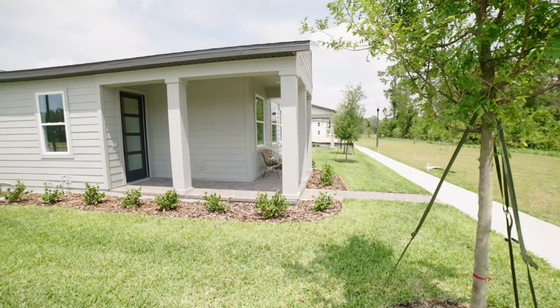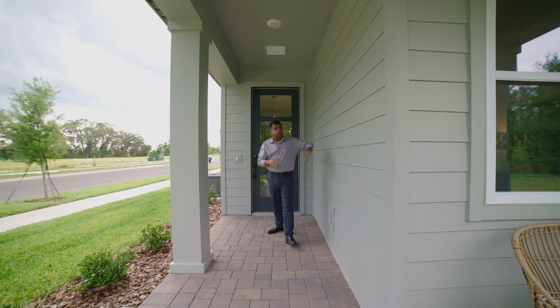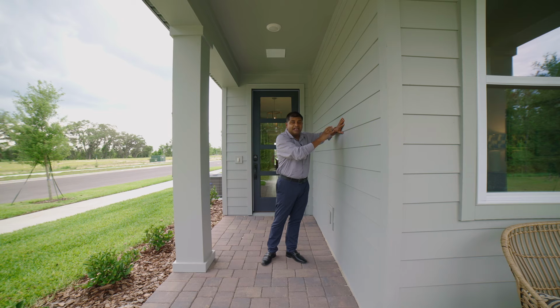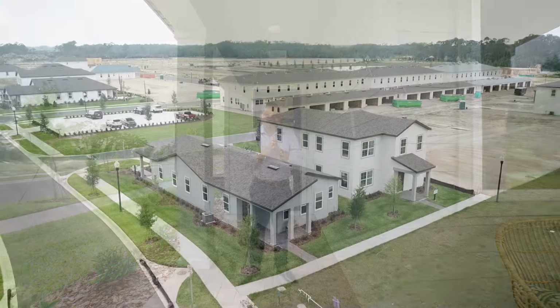One thing that I do want to point out, that with this community and with this builder, this is a wood frame house with a cement siding. That's what this is. So this is not a block construction, and it's a single story.